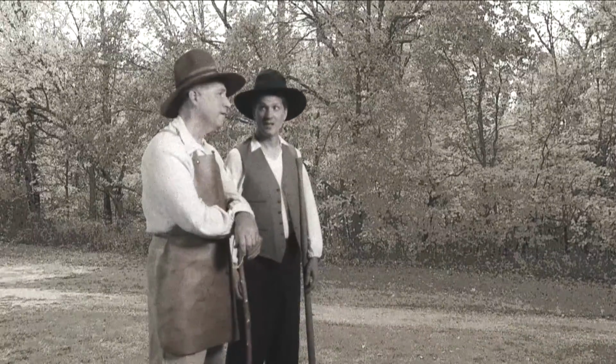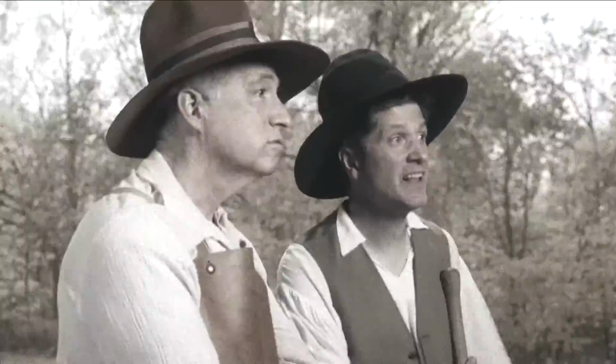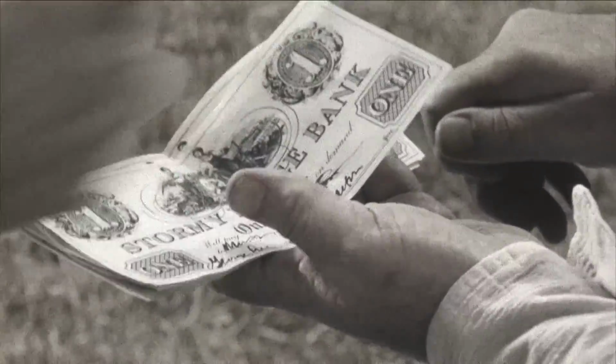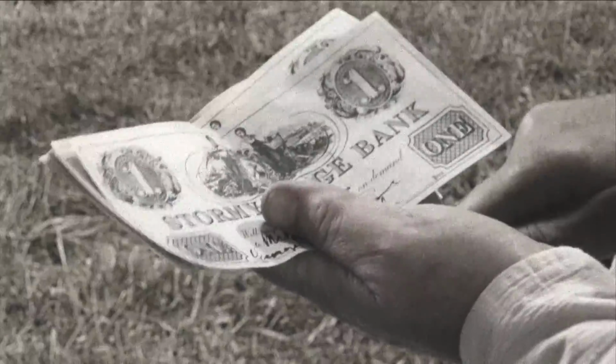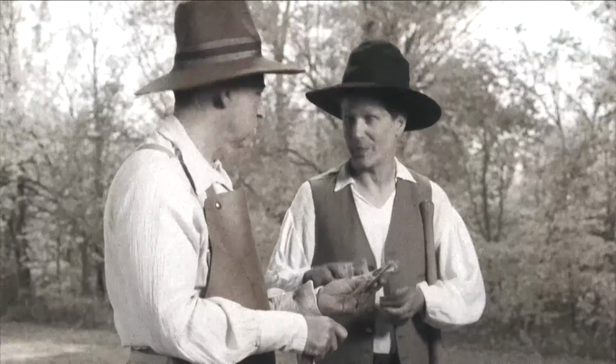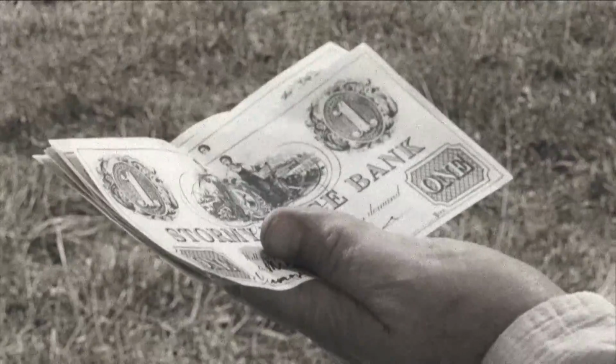You like the cow, eh? Cost you $10. Fair price. 5, 6, 7. Wait a minute. I've never seen those before. What bank are they from? They're from Stormy Ridge Bank, as you can see. Stormy Ridge Bank? I never heard of them.